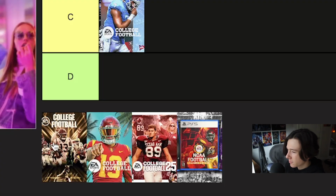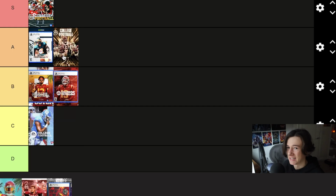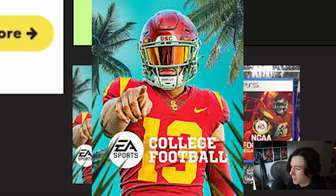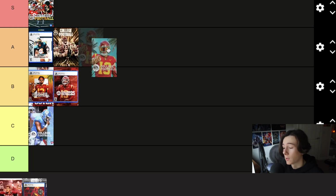This next Heisman one, I don't think is as good, but it's still pretty good. I give it A tier. This Caleb Williams one, I really like. I like this Caleb Williams one with the visor right there, the palm trees in the background. I think this is probably the best Caleb Williams one, and I'd say this is also A tier.